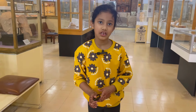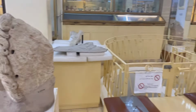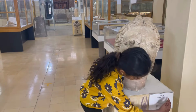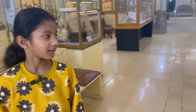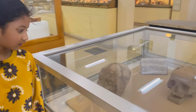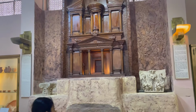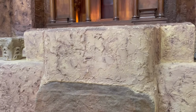Okay guys, so now we are at the Archaeological Museum of Roman Temple of Hercules in Jordan. They have collected the remaining of their life and kept it in the museum here. See their skulls. It's so scary. So this is the replication of Petra, and we will be visiting Petra in the coming days too.